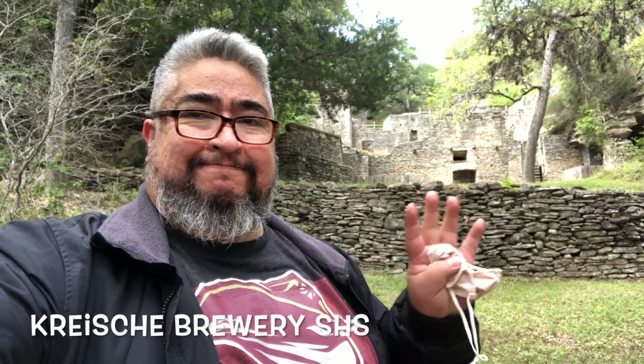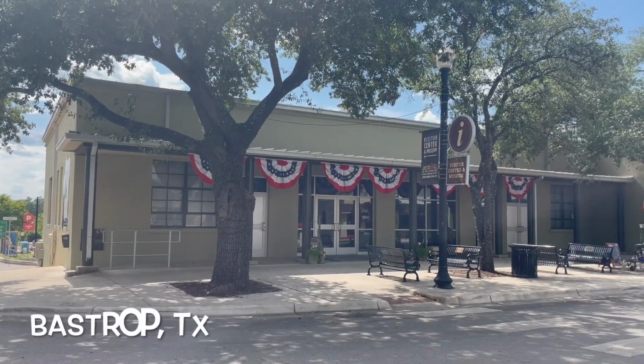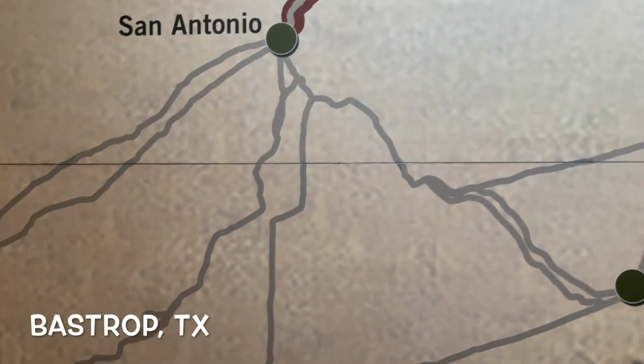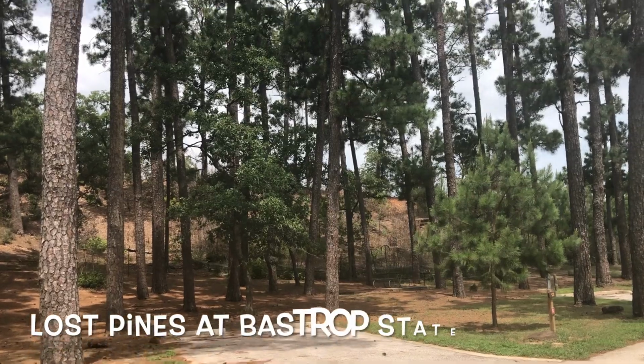Another place was in LaGrange at the Kreische Brewery. I hope I'm saying that right. And of course in Bastrop. And if you go to Bastrop, you can see the portrait of the person that saved the Camino. She was important in establishing all the historical markers and everything. So definitely check that out. Get to learn more about the history.